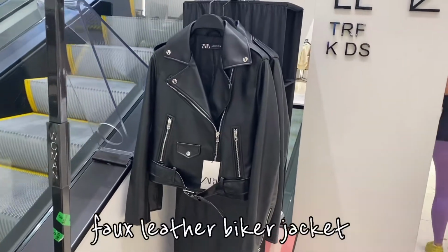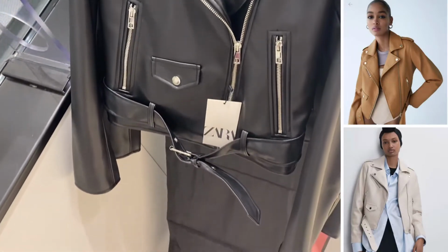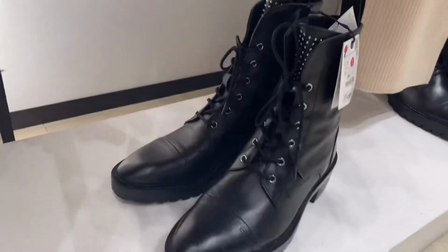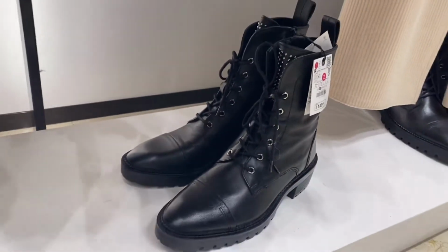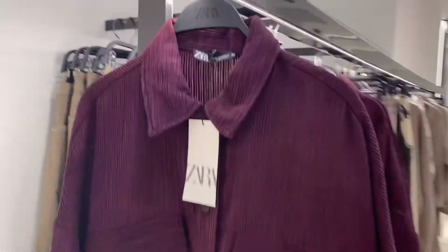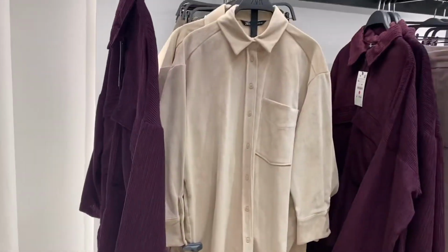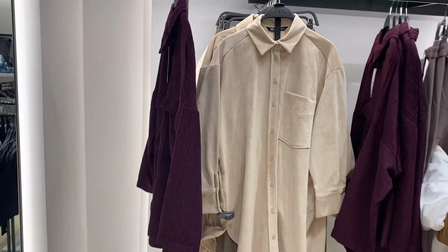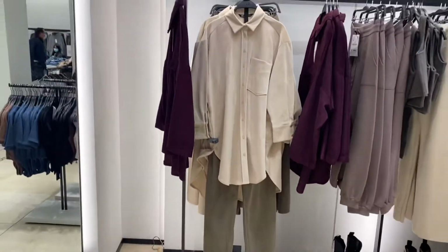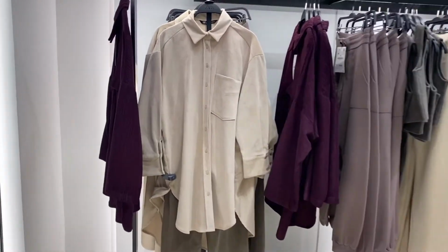This biker jacket has three colors. There are camel color and ivory color. Love the belt detail. I love this ankle boot. It's a low heel leather boot, and there's a stud. Corduroy oversized shirt. I could see many different colors, like ivory, camel, black. This is burgundy. I think it's like beige for the winter. 90% polyester and 10% nylon. This could be a perfect inner for a winter jacket or coat.